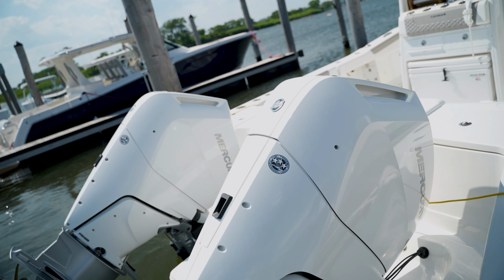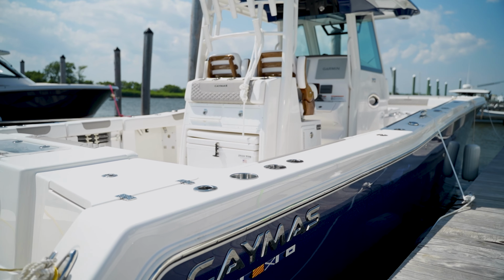In the cockpit here, you'll see awesome fishability. The 10'10" beam allows for a ton of space to fish on both sides. You'll see a starboard side dive door to pull in some big fish. You got 2 indoor fish boxes and 2 indoor storage. Center live well here, as well as extra storage on each side of the transom.